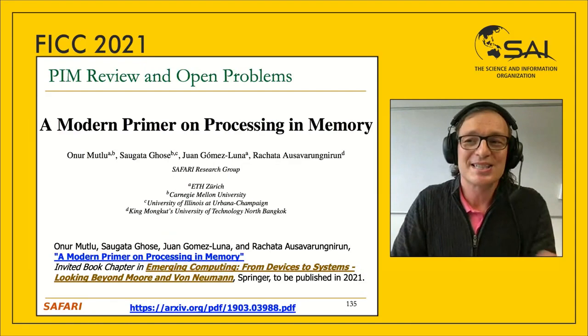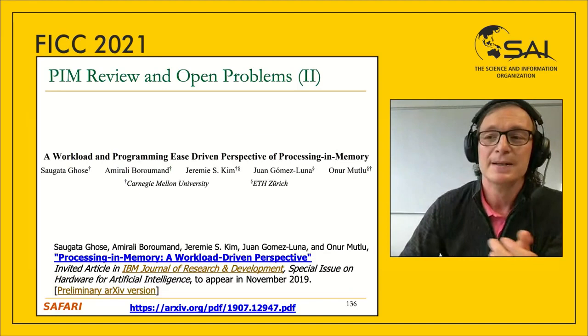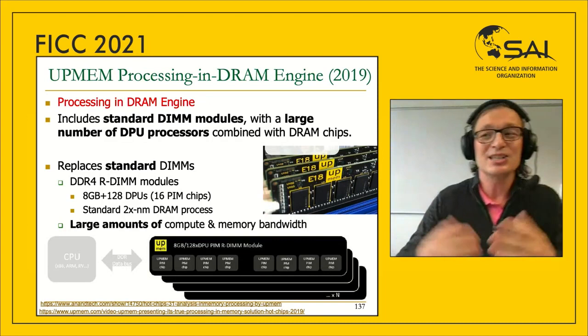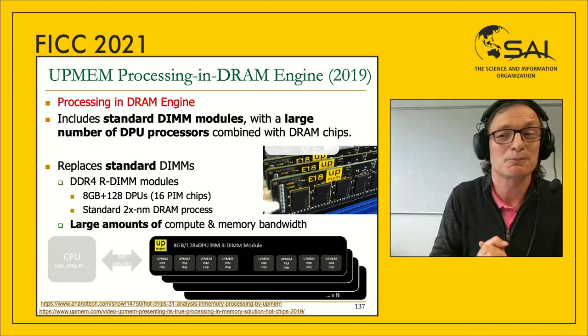If you're interested, we have a paper that provides a very recent primer on processing in memory, and you can find it on my website. We have also written other papers. The good news is that industry is also designing this sort of processor. This is the UPMEM company located in Grenoble, France. We work with them, and they put processing units inside the DRAM chips today. This leads to significant performance and energy improvements compared to today's CPUs and GPUs. We'll release a paper about this soon.